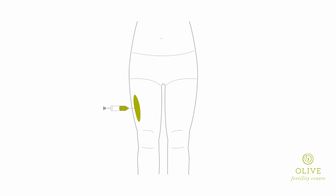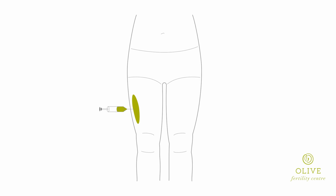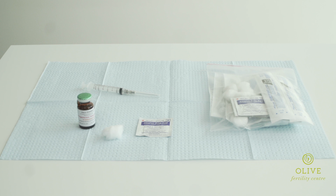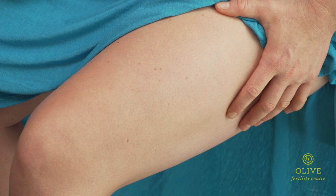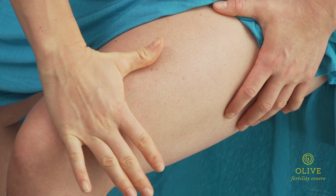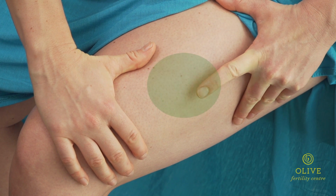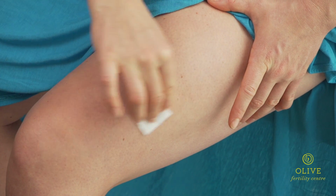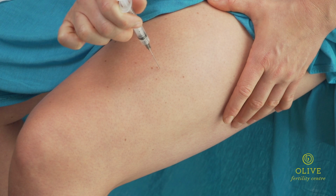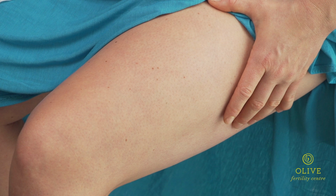Injection technique, outer thigh site. You can also do your injection in your outer thigh muscle, vastus lateralis. This may be easier to do if you are giving the injection yourself. Prepare the medication in the same way as previously discussed. To landmark, place one hand on your hip pointing downward towards the knee and place your other hand on your outer knee facing upwards. The injection site is the middle outer area of your thigh muscle. Swab the injection site with the alcohol swab and inject at a 90-degree angle. Pull back to check for blood. If clear, then inject all the medication and remove the needle quickly.